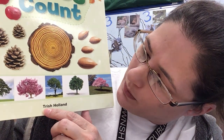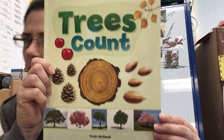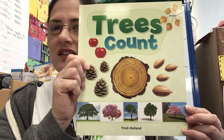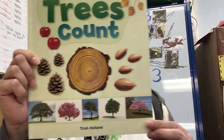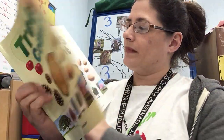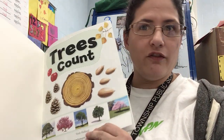This book was written by Trish Holland. But there's no illustrator because nobody drew these pictures. These are photographs. Someone took pictures with a camera and they used it in the book. It doesn't say who the photographer is, but you can find that information on another page.